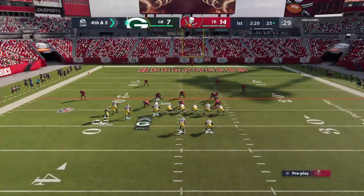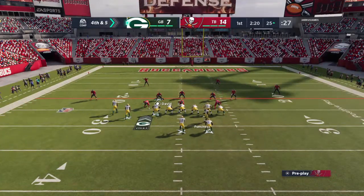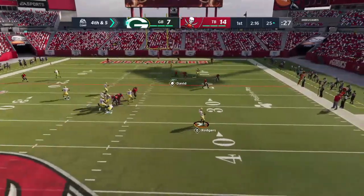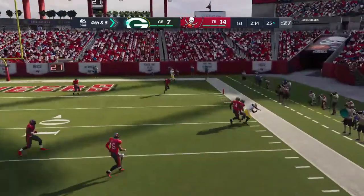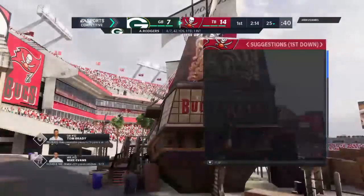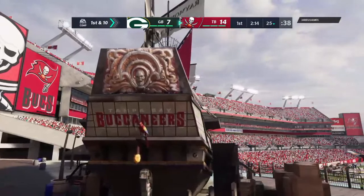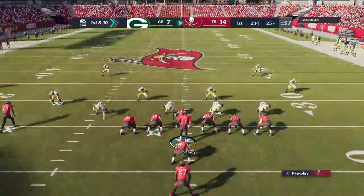They're going on 4th and 5. They'll go for it. It's Rodgers. And my goodness, this is incomplete. The Packers unable to pick up the first. And the Buccaneers defense holds and they get the football back.